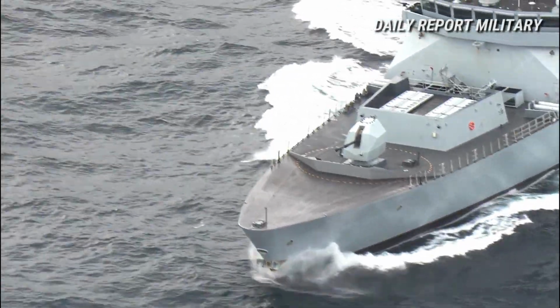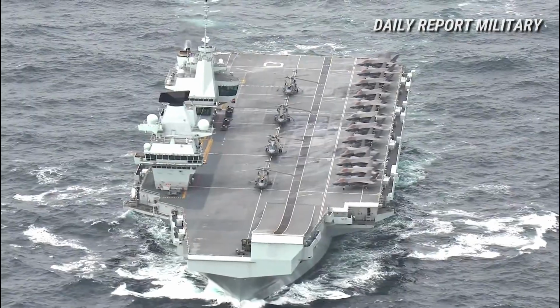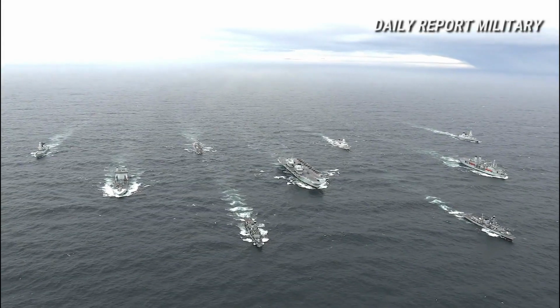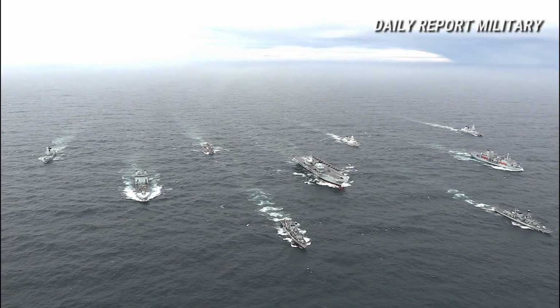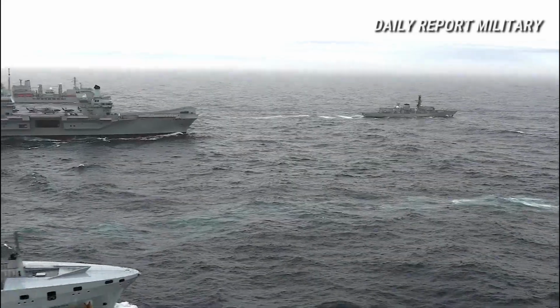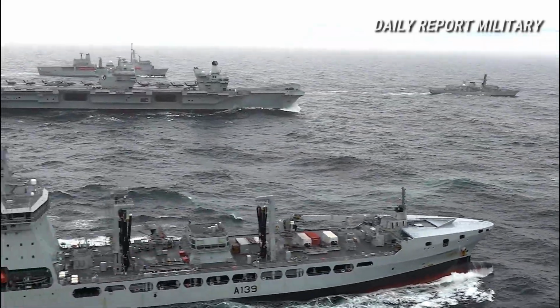The British flagship was joined by Type 45 destroyer HMS Defender, Royal Fleet Auxiliary tanker RFA Tidespring, and Dutch frigate HNLMS Evertsen, for the training with Canadian ship HMCS Winnipeg and Japanese ships JS Izumo.